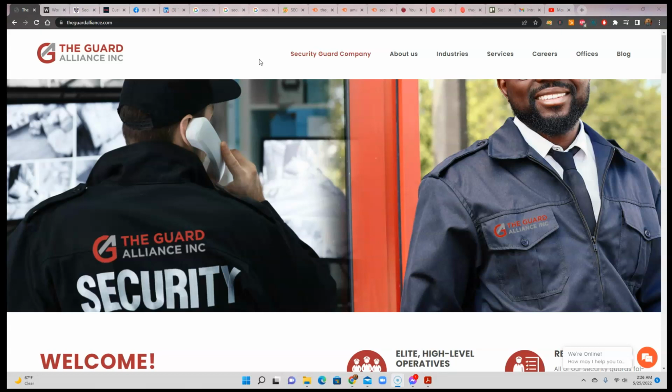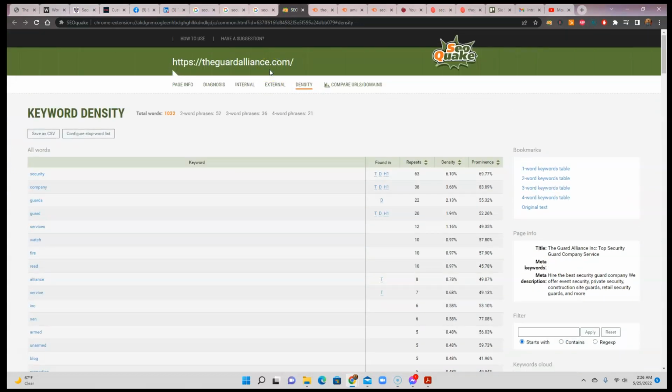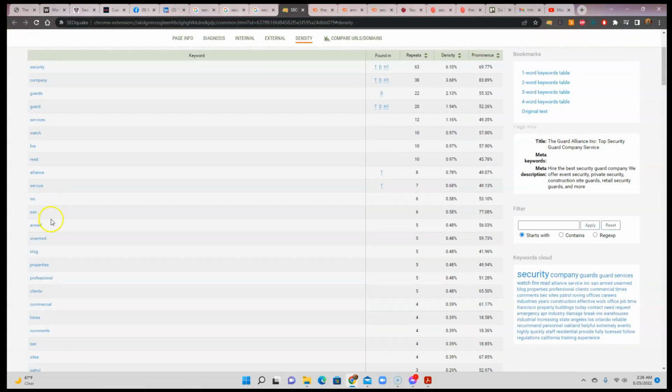So actually, I'll take you over quickly to a free tool that I use called SEO Quake. And SEO Quake just basically outlines the keywords that are most densely populated on your website. So here at the Guard Alliance, the highest populated keyword is security. But as we go further down, we can see that some of these keywords that are being linked back to your website aren't exactly related to the services that you provide.